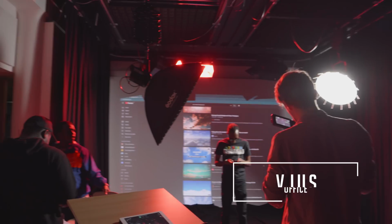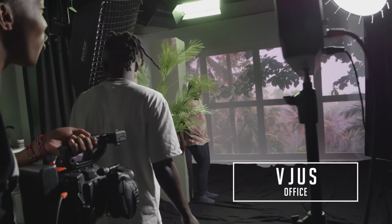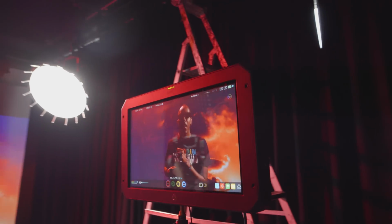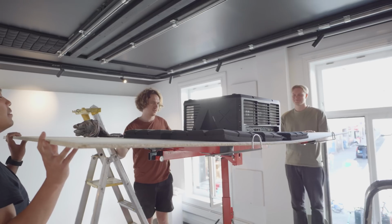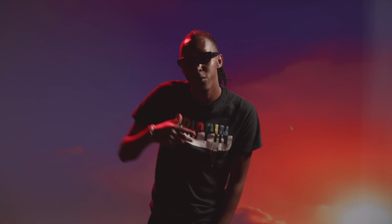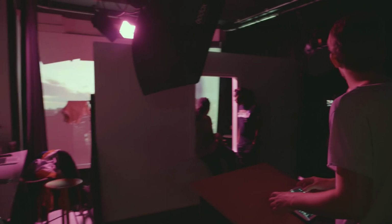So to make sure that MATATA and the team in Views, our film production company, were on the same page when it comes to the idea and execution, I invited MATATA to our studio to do some tests. The projector was going to play an important role for the music videos, and it's going to be used as backdrops, but also to create the effect of being inside an apartment and looking out of the window.